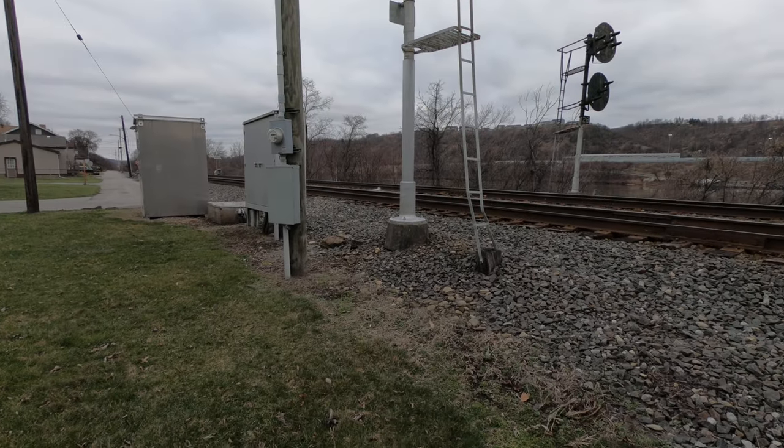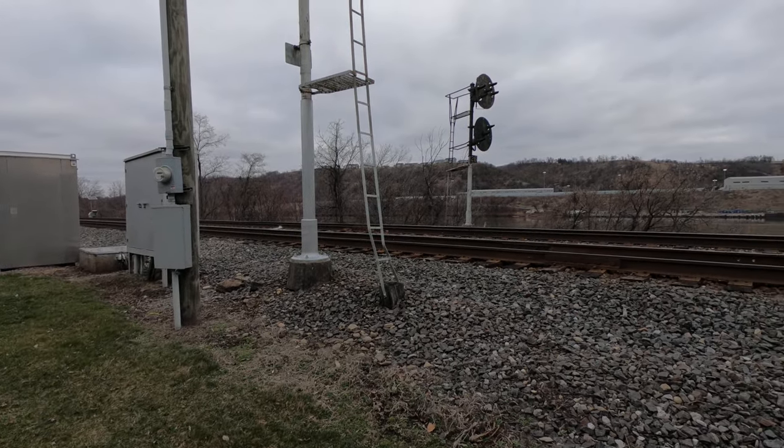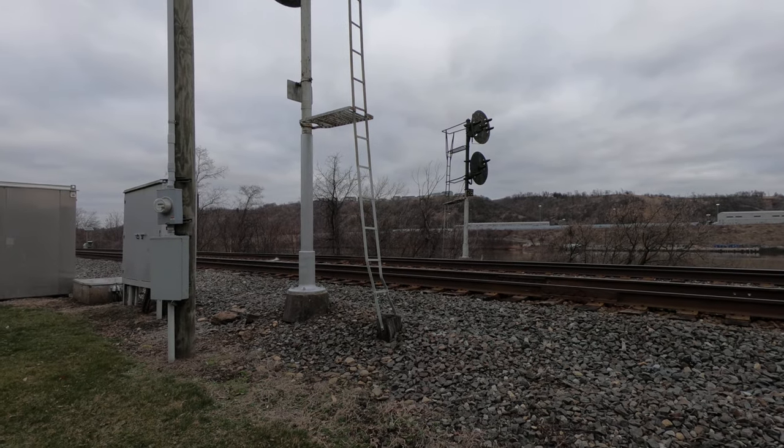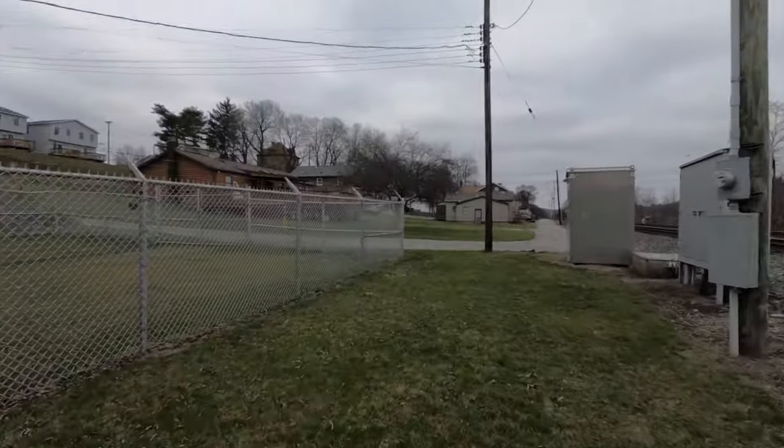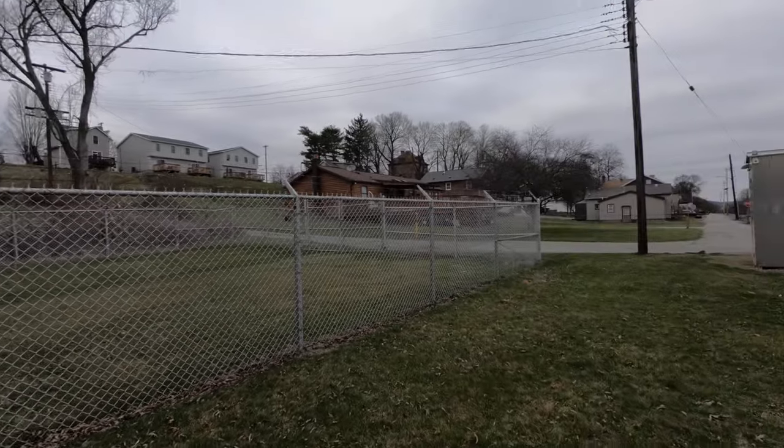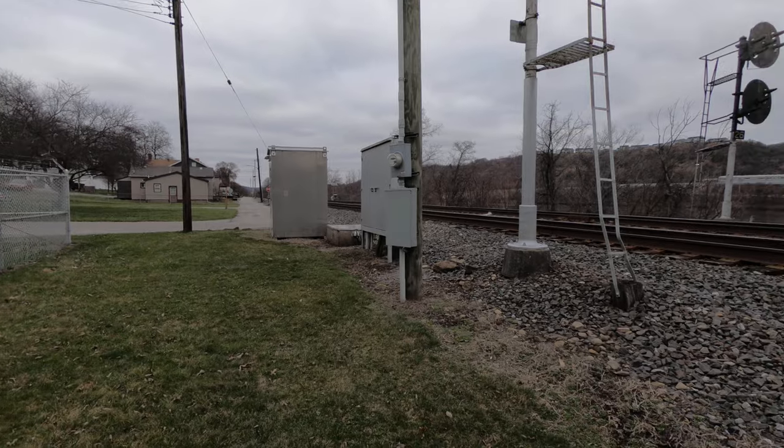Okay, so I took a walk from the extension where I was at in the park. I did find how to get to the Beaver Bridge, and there's some really nice places here along the river, and it is actually closer than I thought it was.